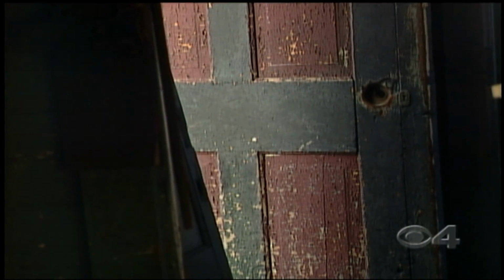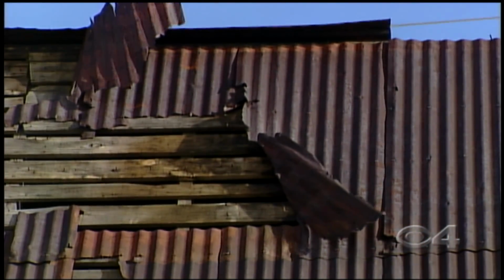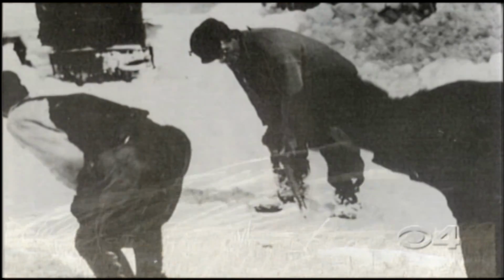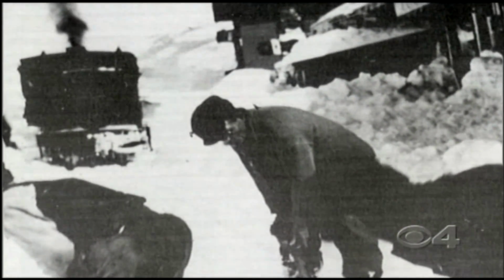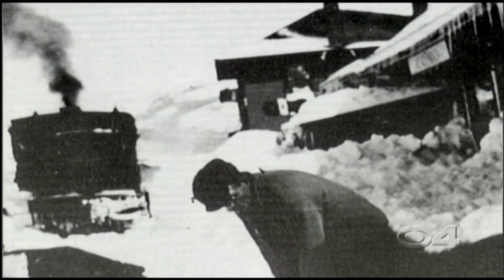There's times I would like to kind of open up the back of my truck, get out my hammer, and get up and nail down a couple sheets of tin. But then when you stop and think about the South Park winds, it is going to take more than that. But this tiny town is dedicated to making it happen. So once again, someday soon, the Como Depot can once again be known as the little depot that could.